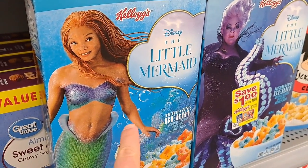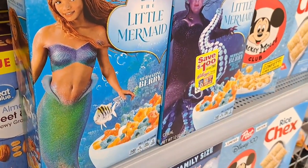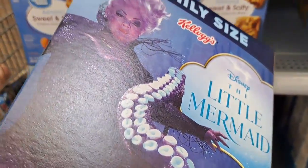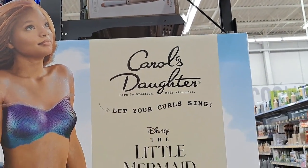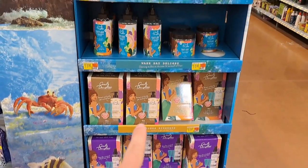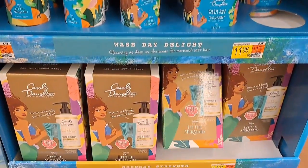Check this out, we got the new Little Mermaid Mermazing Berry cereals here, put out by Kellogg's. Man, this looks pretty cool. See if your Walmart has these. Check this out. The new Little Mermaid has some Carol's Daughter hair care products at Walmart. Check it out. Look at all this stuff they got. Pretty cool. See if your Walmart has this stuff. It's pretty cool. Still seeing some new Little Mermaid stuff.